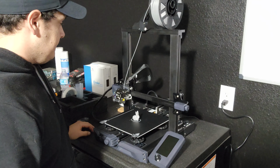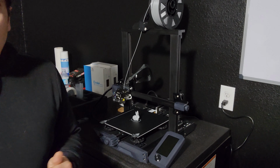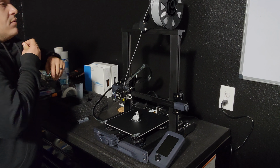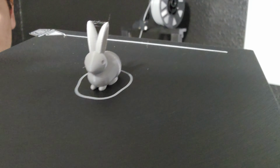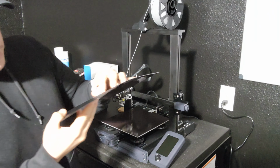For the investment, I think the Ender 3 S1. Is it the S1? Let me make sure. Okay. Yeah, S1. So I guess the model lines are the Ender V2, and then the Ender 3 S1, and then the S1 Pro. I don't really need the S1 Pro. This is actually really cool. Really good detail. I don't know if I can zoom in this way. No. So let's see if I can pop this off.